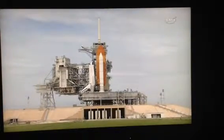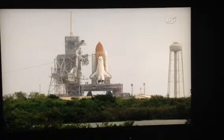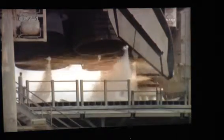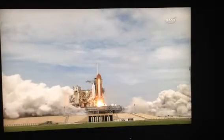Solid rocket booster nozzle steering check and work. 20. Firing chain is armed. 15. Go for main engine start. T-minus 10, 9, 8, 7, 6, 5. All 3 engines up and burning. 2, 1, 0, and liftoff.